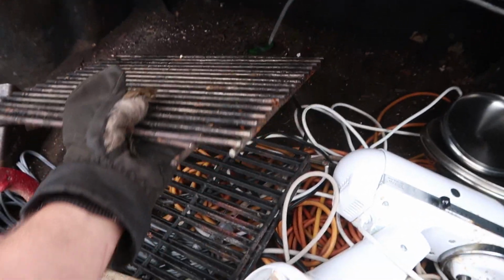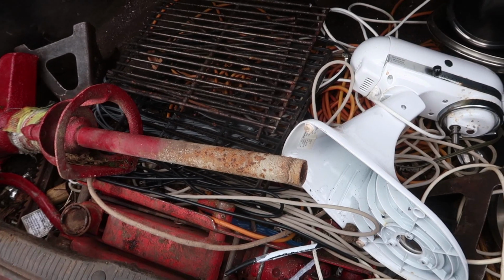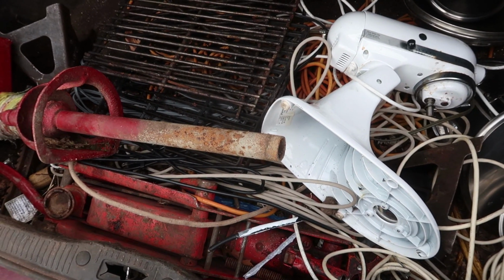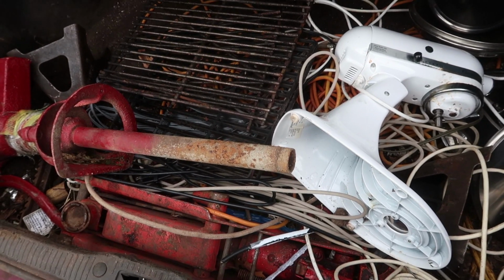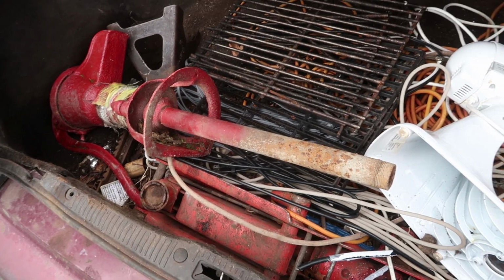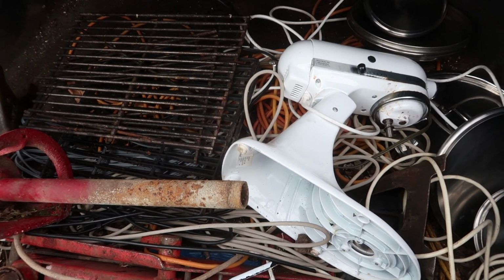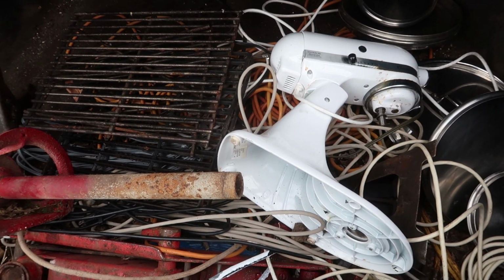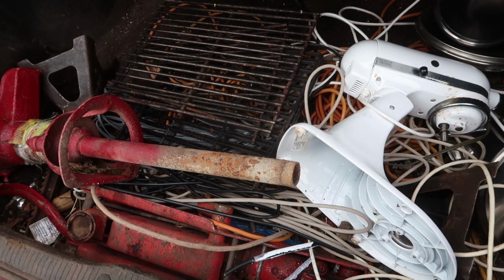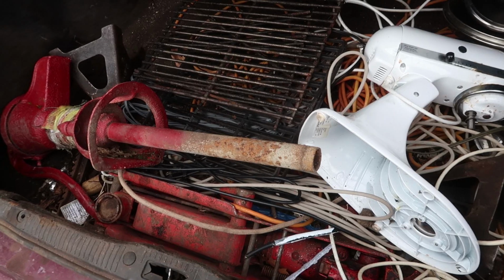So, this is the load we got today. I've been driving around for about 3 hours now. And we got the KitchenAid mixer, some grates, the pump, and I don't remember if we got that orange cord here or somewhere else. Today's one of those days where I didn't even make my gas money back, especially at $2.79 a gallon.